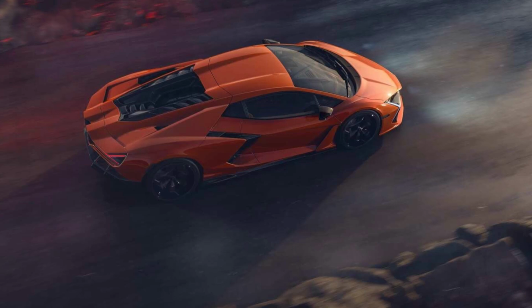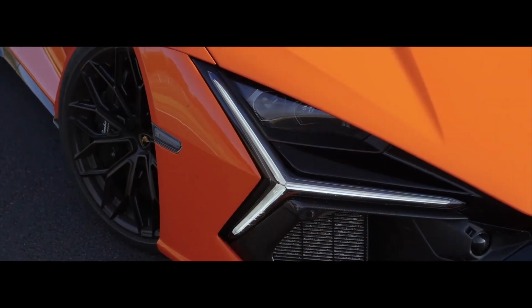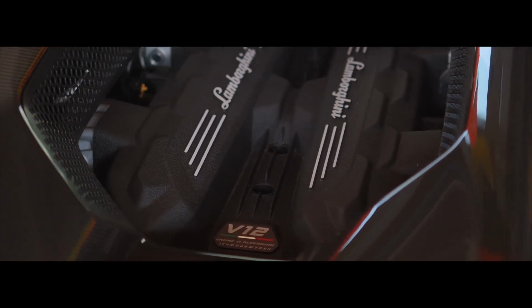The styling is pure Lamborghini, with sleek lines, a wide stance, and the iconic scissor doors. At the rear, the massive V12 engine is exposed for all to see, and the dual hexagonal exhaust outlets provide the ultimate soundtrack to this powerful machine.